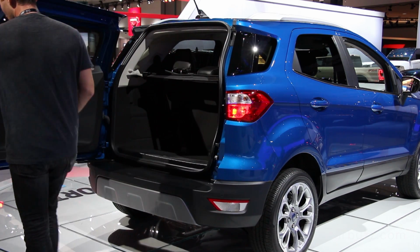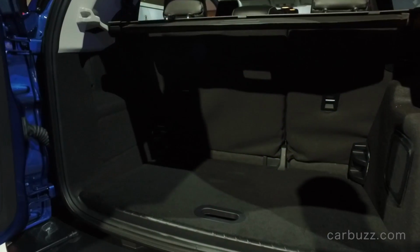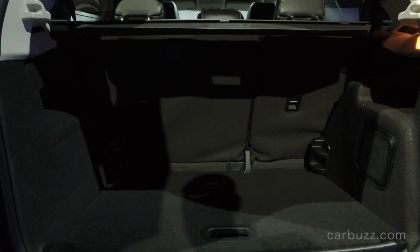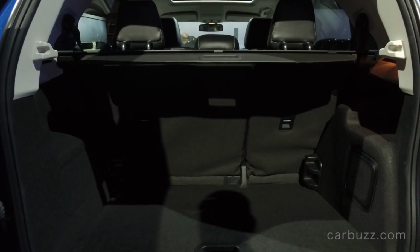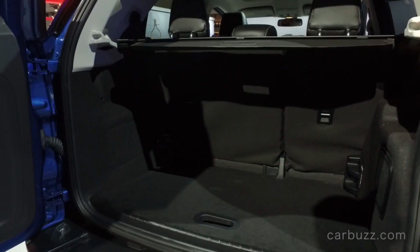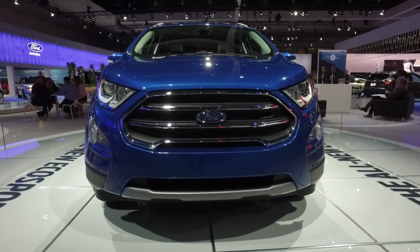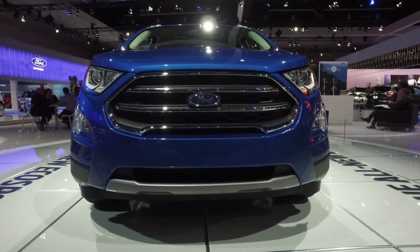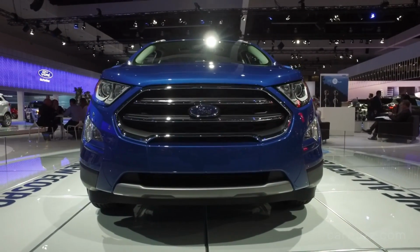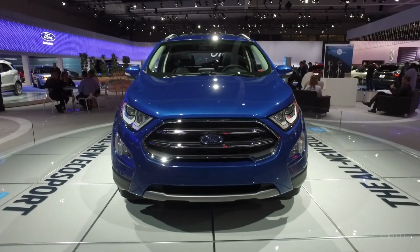Yeah, here's that rear cargo, that swing gate style tailgate. Yes, I like that. That is a really cool and smart feature there. But official numbers in terms of actual cargo space, those have not been released yet. But as you can see, it's fairly spacious. And I like this exterior design. The front end has that trapezoidal front grille. It's a real blend between the Fiesta and the Focus.